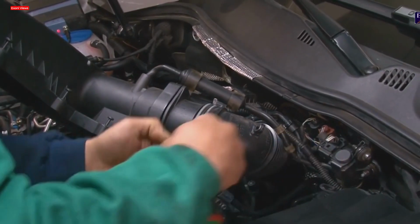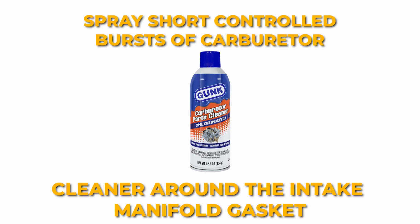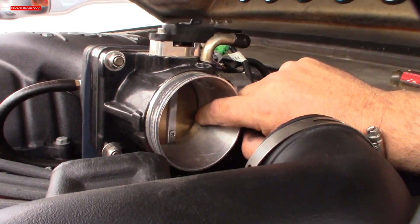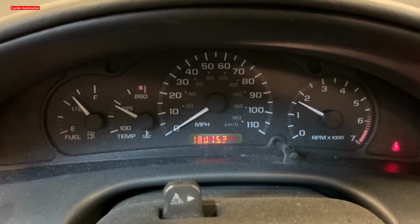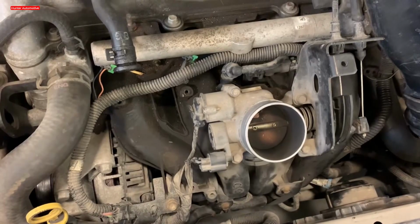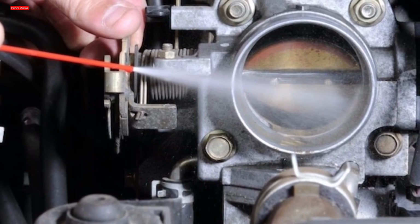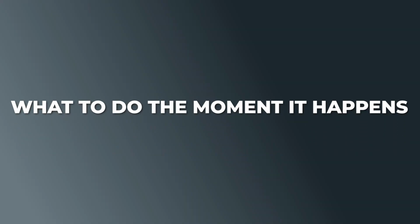idling at a light. With the engine idling, spray short controlled bursts of carburetor cleaner around the intake manifold gasket, every vacuum hose, and the throttle body base. A sudden change in idle speed pinpoints the leak location immediately. Also inspect the large brake booster hose carefully, since a cracked one causes exactly this stalling symptom and gets overlooked constantly. On older vehicles without electronic throttle control, remove and clean the idle air control valve thoroughly with throttle body cleaner and a rag.